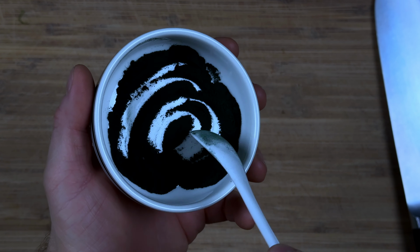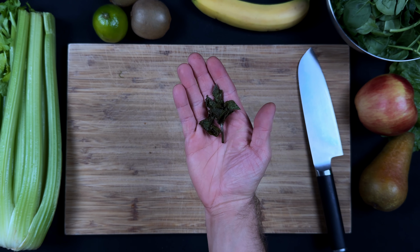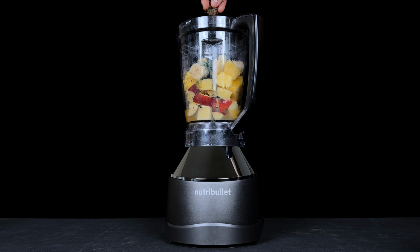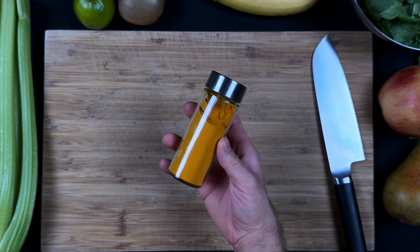Add fresh mint leaves. Mint provides a cooling, refreshing finish while helping the smoothie feel lighter and more invigorating. Traditionally, mint has been used to support digestion and reduce feelings of heaviness after meals. A calmer digestive system often supports overall well-being, which can indirectly benefit the skin. Now add turmeric and a pinch of black pepper.